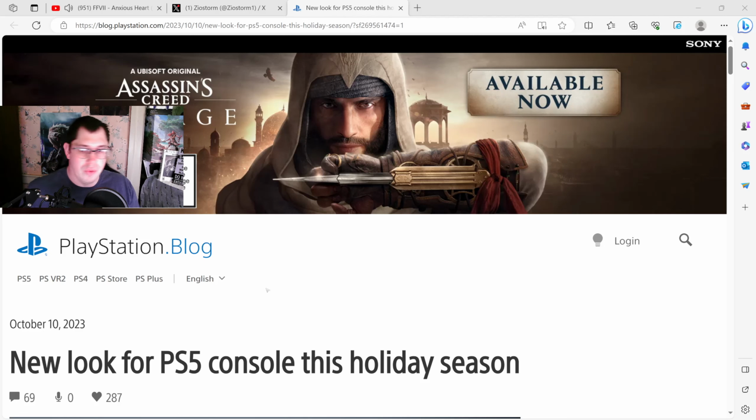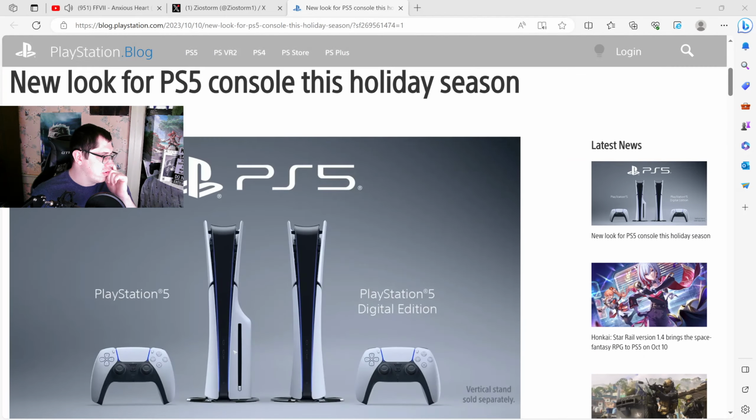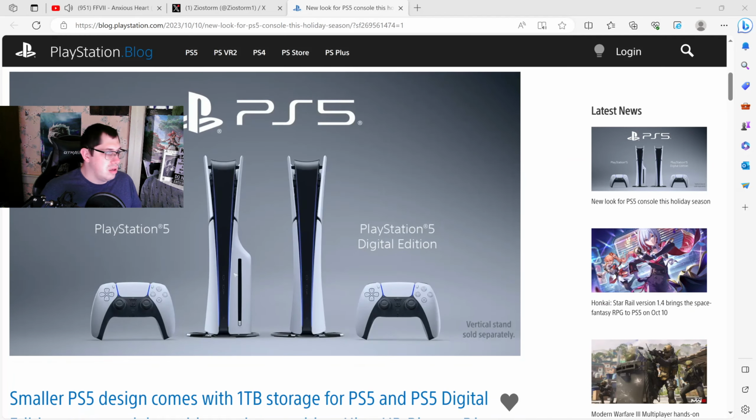So we got the new look for the PlayStation 5 console this holiday season. Here we go, this is what it looks like. You've got the two white controllers, and you've got the little flat part right here. To be honest, the design doesn't look that impressive to me. I like the base model better.